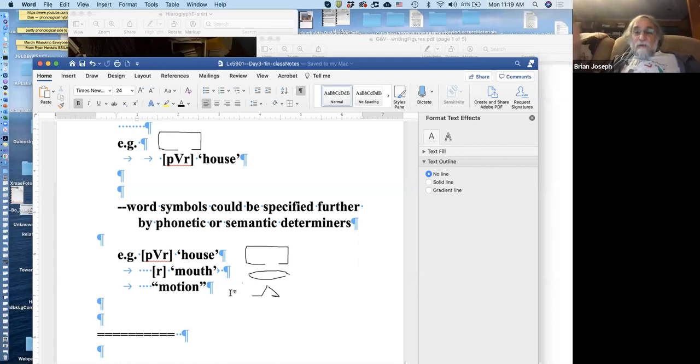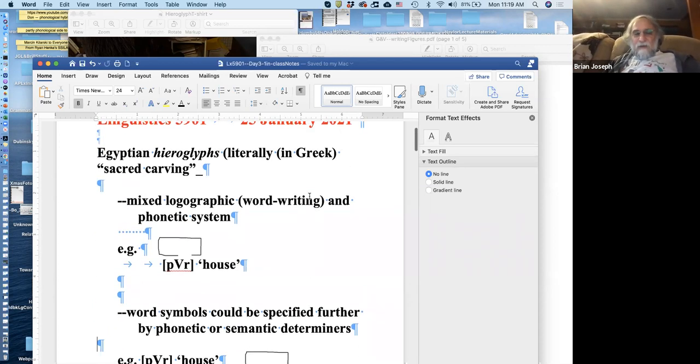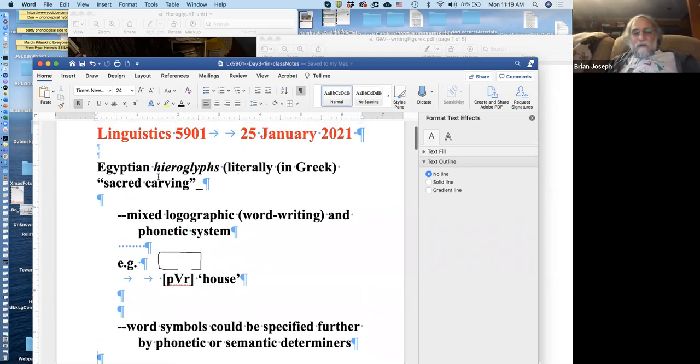They put it to monumental uses. Literally, they put it on monuments. It was for public viewing. There was a small class of scribes, people who could read and understand it. Hence, ultimately they came to be called sacred carvings, because they were somewhat mysterious to the general public.